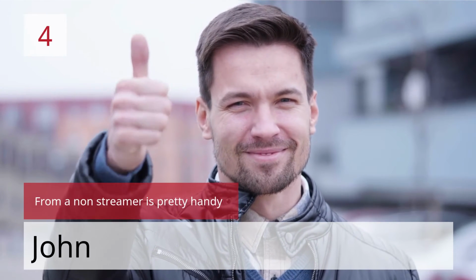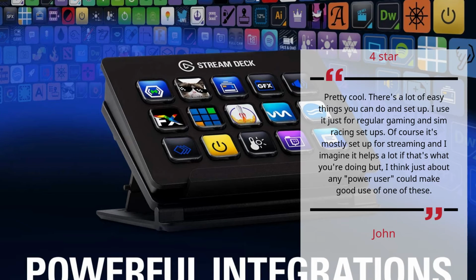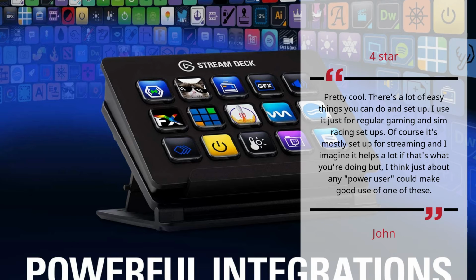Number 4, from a non-streamer, pretty handy. John. 4-star. Pretty cool. There's a lot of easy things you can do and set up. I use it just for regular gaming and sim racing setups. Of course it's mostly set up for streaming and I imagine it helps a lot if that's what you're doing, but I think just about any power user could make good use of one of these. John.